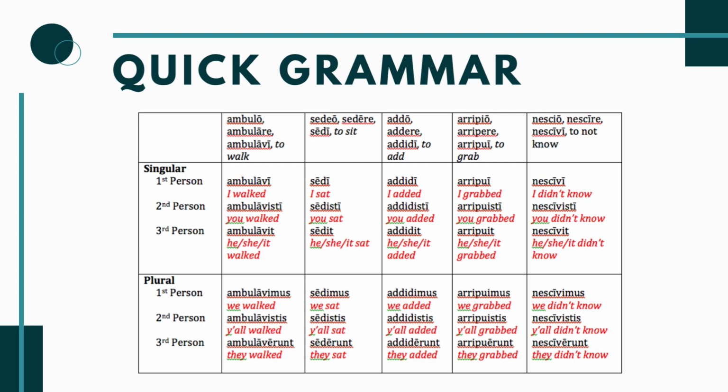Sedi, sedisti, sedit. For audere, and so on, audivi, audivisti, and down the line. There's no vowel flips, no changes, nothing. They're all using the same endings. So this is why I'm saying perfect tense is actually a little bit easier to understand and to use, right?